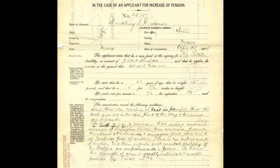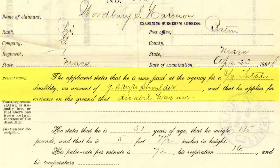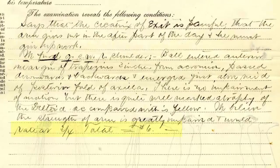In addition to providing identifying demographic and military service information, each certificate contains the statement of the claimant regarding his health and disability and some basic physiological measures such as height, weight, pulse rate, and respiration rate. The examining physicians provided numerical ratings for individual conditions and for disability in general. The bulk of the certificate contains the findings and descriptions of the examining physicians.